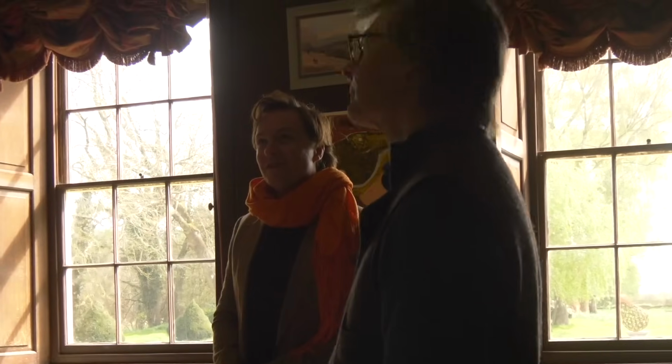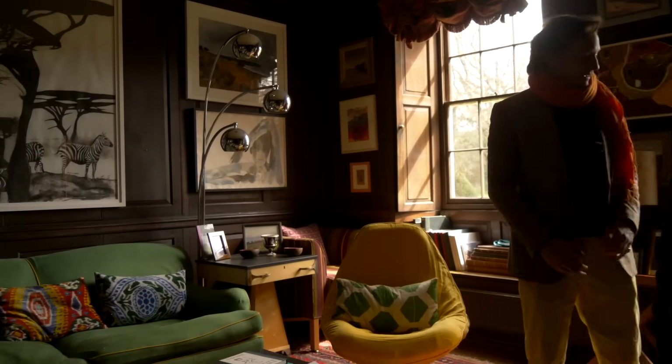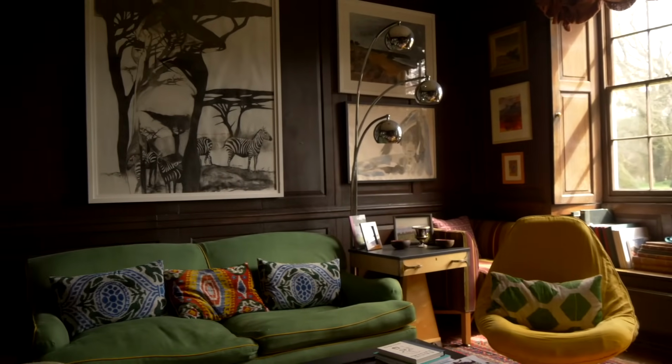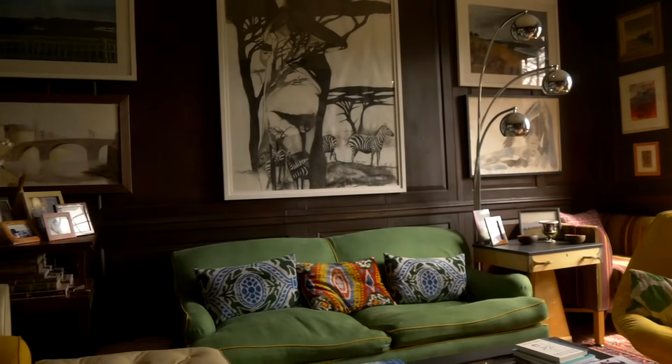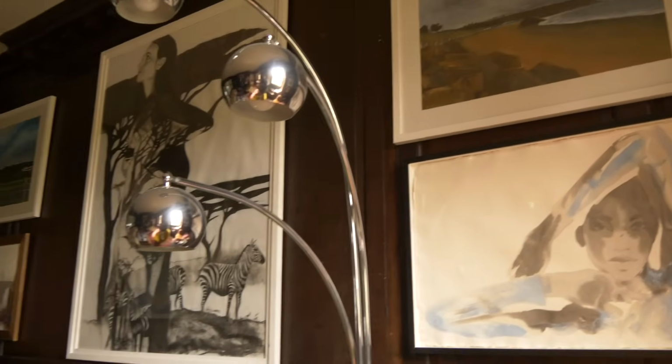It's wonderful because you suddenly really step back into the dim and distant past in a room like this. Actually, brown is a great colour. Not used much, but it just flatters everything. Yeah, especially these jewel-like colours here.